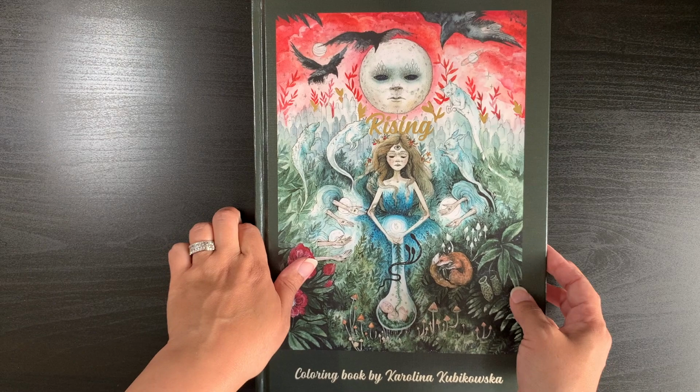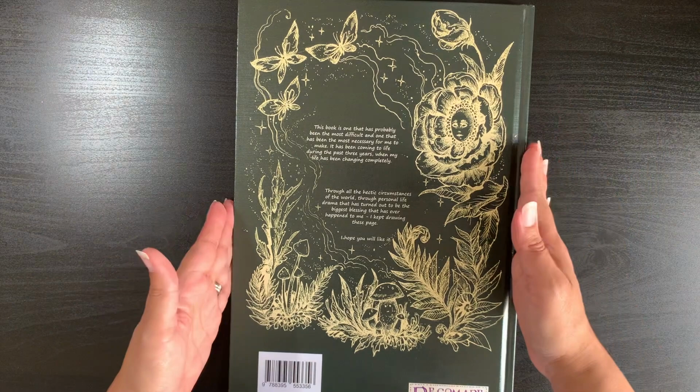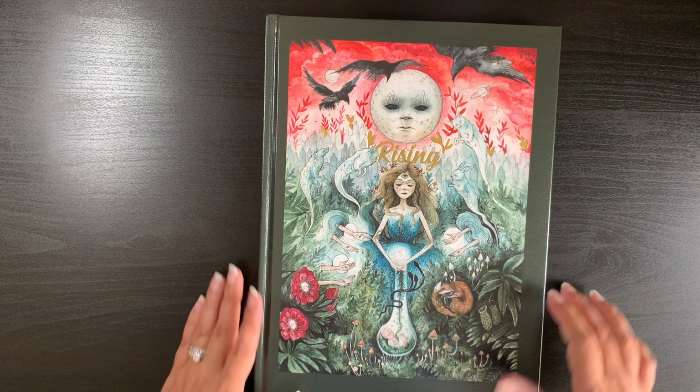And it's called Rising, and it's by Karolina Kubikowska. And the size is a bit bigger, I would say, taller, and the width is about the same as an A4, but the length, I would say, is a little bit taller than an A4. And it's a beautiful book.